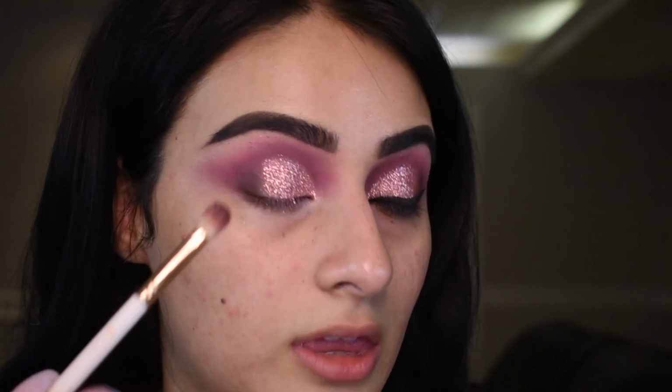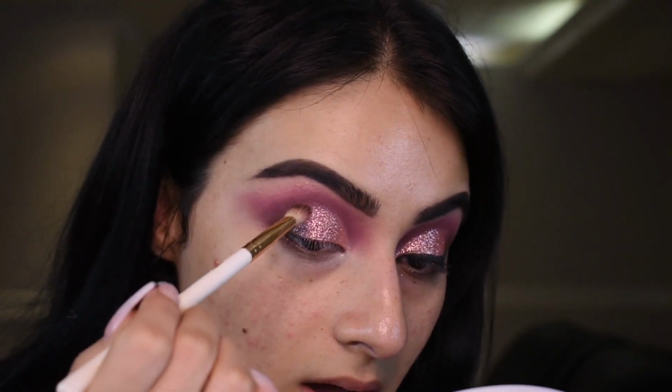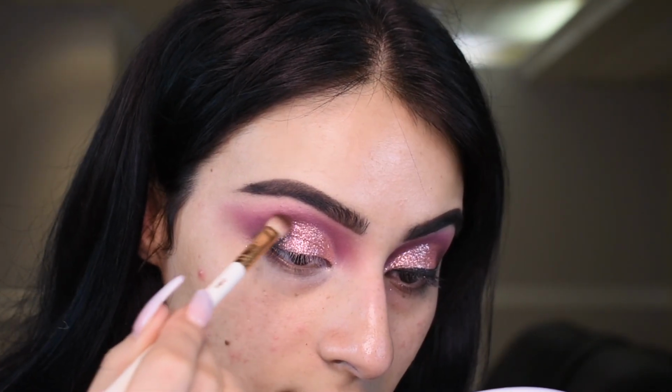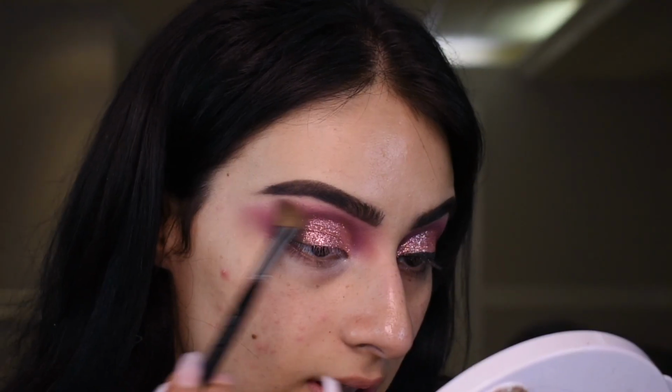We're gonna go back in with that dark brown shade just to again finesse edges. Finessing edges is such a key thing for an eye look. It just truly makes or breaks the look. To be honest, you can go from 0 to 100 just by blending edges. Okay, and then go back in with that clean blending brush and just again finesse.